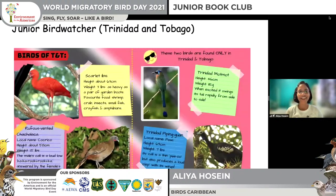Okay, and of course, we had to include the birds of Trinidad and Tobago. So for people who don't know, we have the scarlet ibis, which is the national bird of Trinidad, and then the cocrico, the national bird of Tobago. We also have two endemic species. So one, you all may know, the piping guan or the pawi. I think this is the more popular one. And then we also have the Trinidad motmot. So again, we're making it personal and unique to them. Okay, next slide.